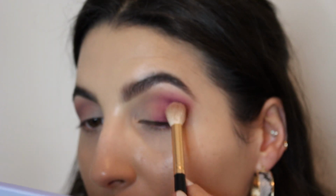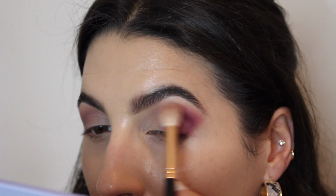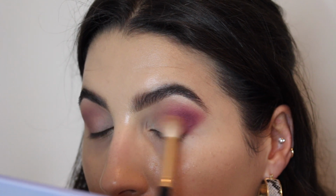With the same fluffy brush that I used before for that mauve, I'm going in very, very lightly on the edges, making sure everything is blended together.